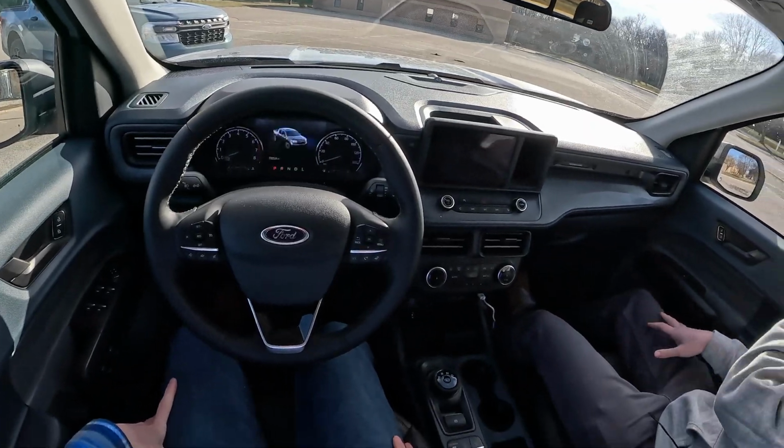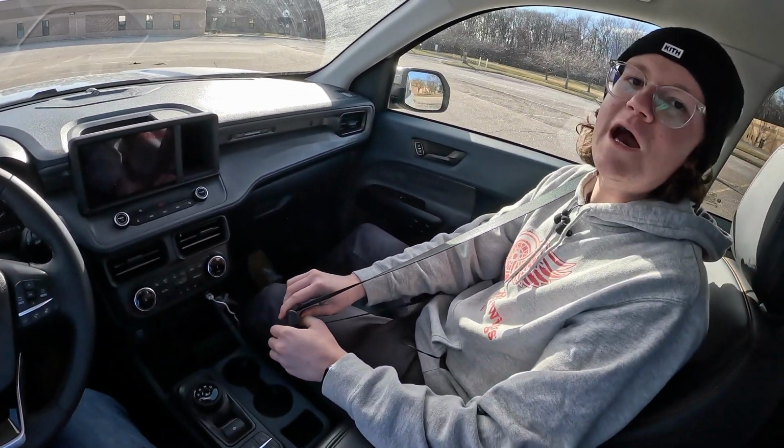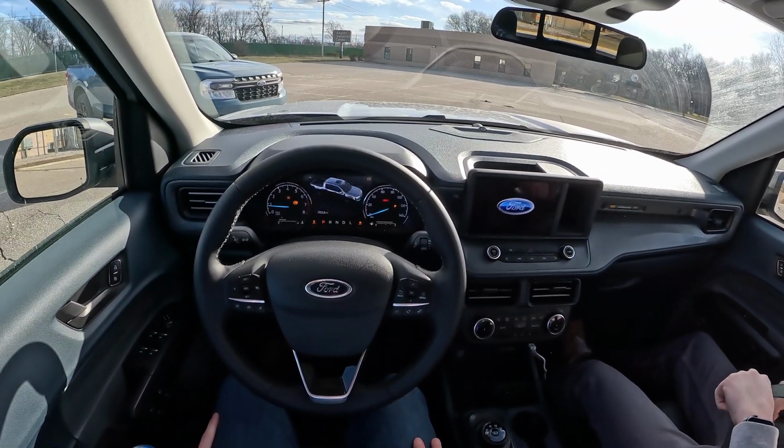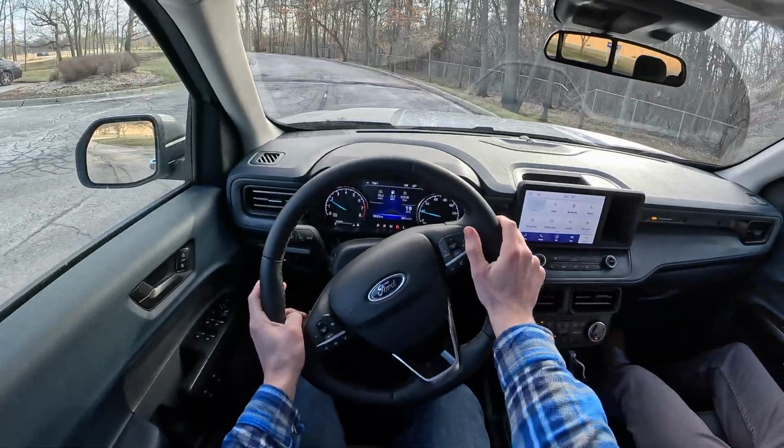Do you remember how loud the horn is on the Maverick? No. Loud in the cabin because there's minimal sound insulation. Mm-hmm. Yeah, that is a thing that the Maverick does. Right here, starting off 20 miles per hour over the speed bump.